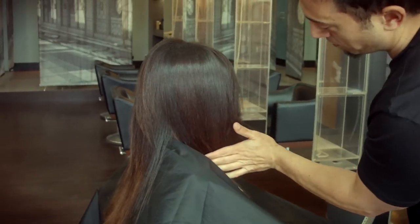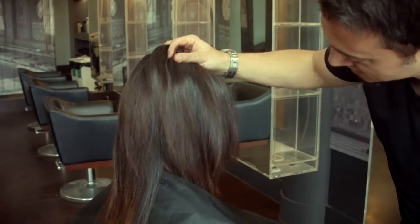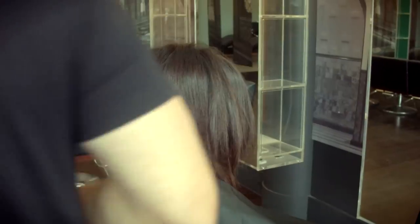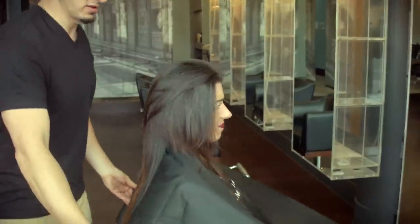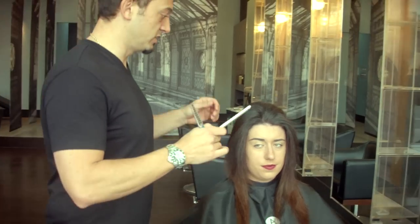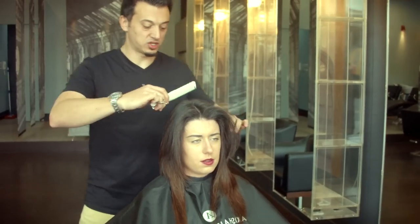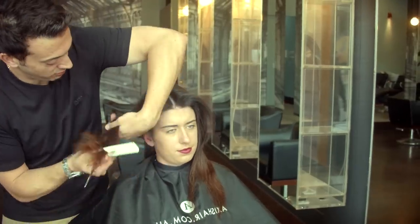In actual fact, it probably looks like there's hardly any layering there at all until you really start to style it. Just check the front. I want to make sure that the front isn't endy, which can sometimes happen. I use an amazing pair of scissors made by Excellent Edges called Crocodile, and the reason why I use this is because I like to leave the ends around the face with some texture, but if open and closed enough, you actually can cut a blunt line.